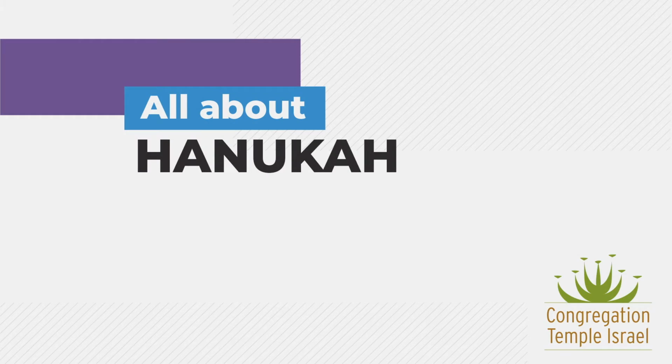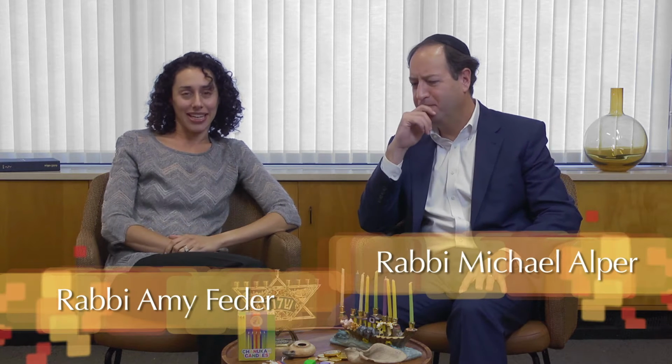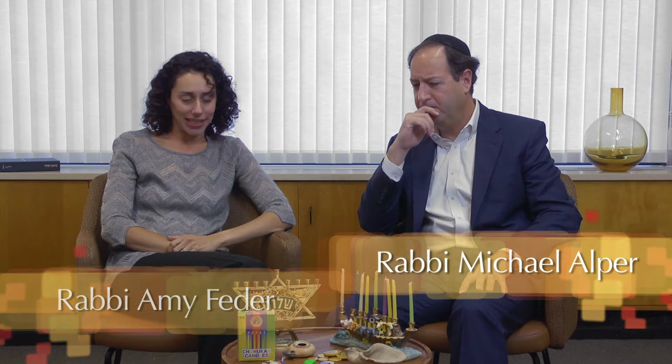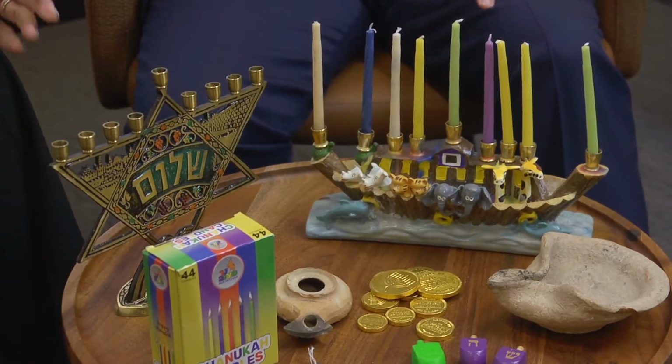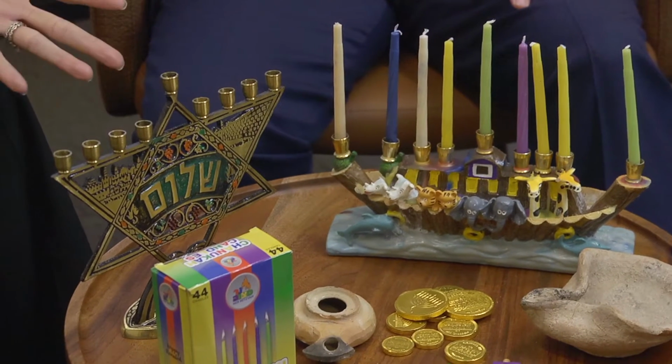Happy Hanukkah! There are lots of different traditions associated with celebrating the Festival of Lights that we call Hanukkah. The first, and the one that you've probably heard of before, is that we light our Hanukkah menorah. It's really called a Chanukiah, but most people call it a menorah.